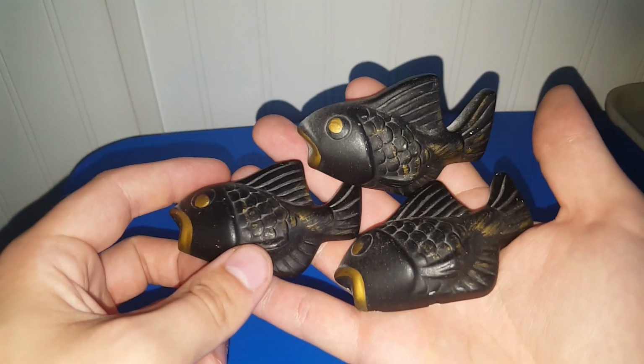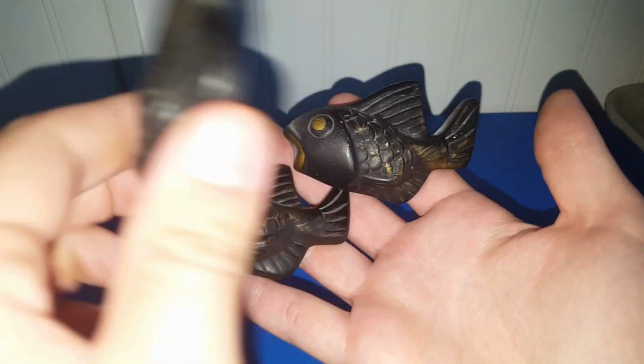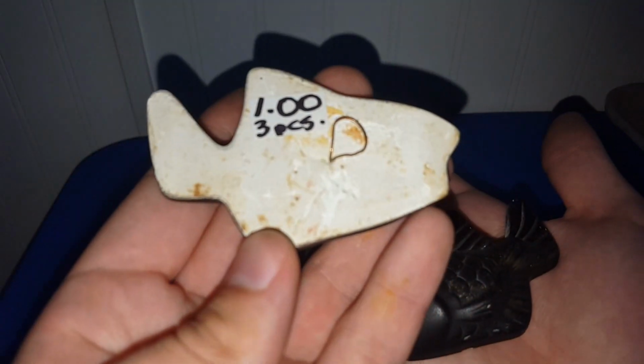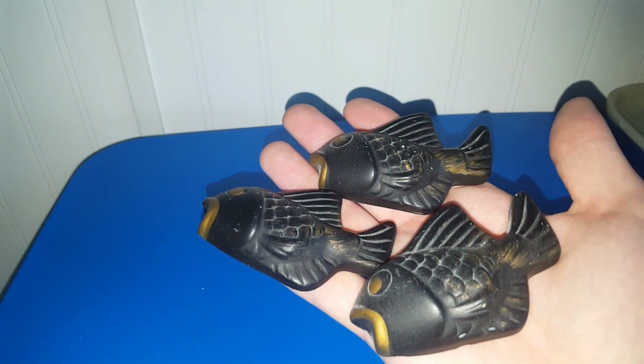So these were really, really cool. These are some chalkware fish. They are black and gold. Which one of them has the price? Not you. You'd think I'd be able to tell. Of course, the top one. So I only paid $1 for the 3 of these. I was thinking these would look great in a bathroom, or maybe if I possibly hang them up on the wall.